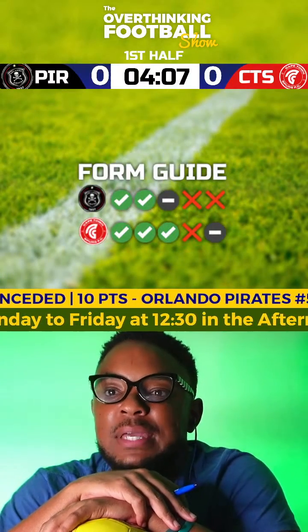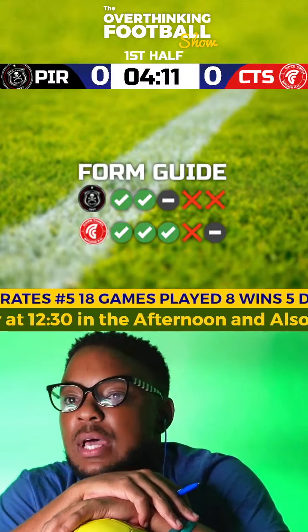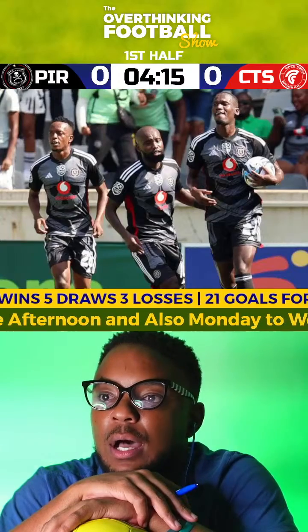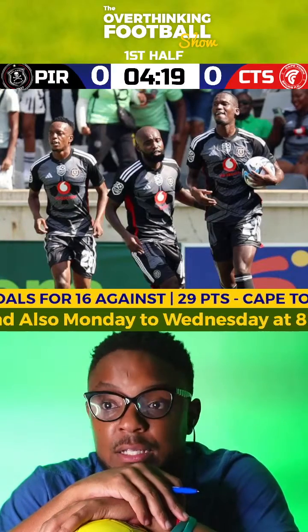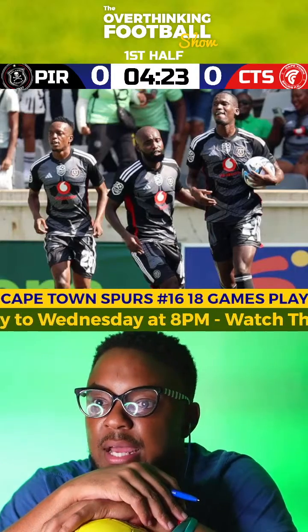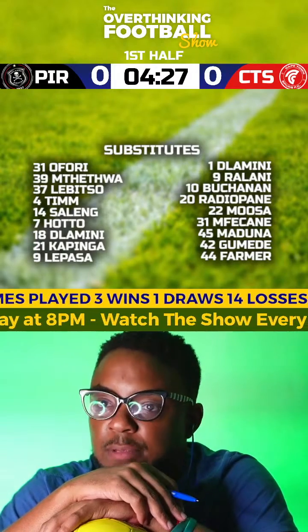The media derby, the press conference derby between TS Galaxy and Mamelodi Sundowns. Unfortunately, sadly, TS Galaxy got into an accident on their way to the game yesterday, on the way to go prepare for the game, where unfortunately a young lady lost her life.